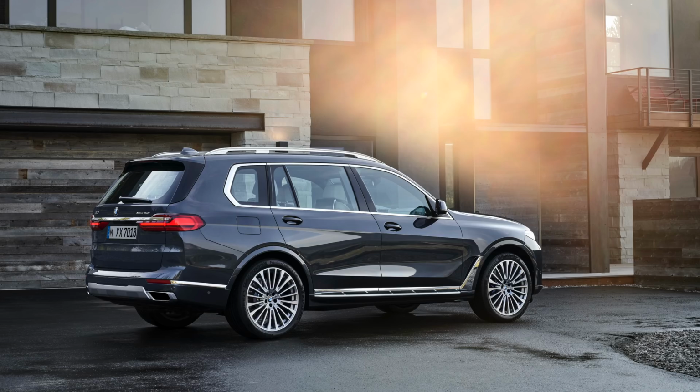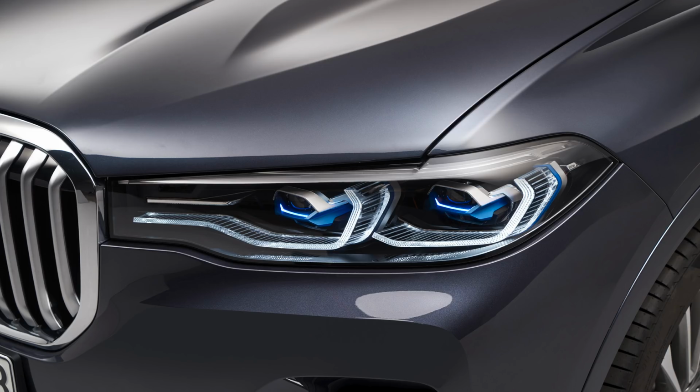Initially, it's going to be released with 3 different trims, so the X7 30d, the X7 40i, and then an M Performance version, which is the X7 M50d. Bit of a tongue twister. So the 40i will accelerate to 60 in about 7 seconds, they're claiming, and the M Performance version, the 50d, they claim will accelerate to 60 in 6.1 seconds. Now for a car of that size, that's pretty impressive.